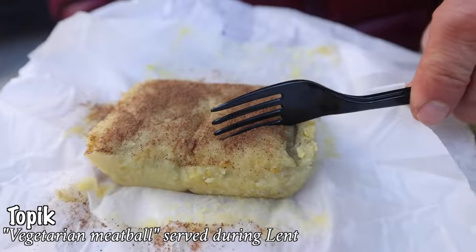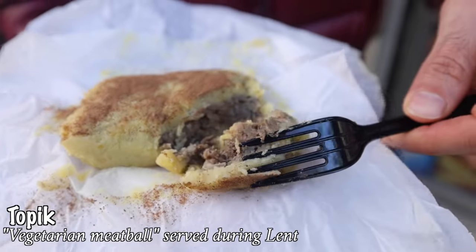That had to be cinnamon. That smelled cinnamony. Hold on, hold on, hold on. I don't know about y'all, but that looks like meat to me.